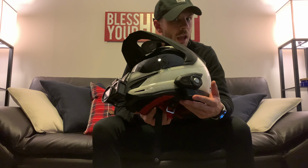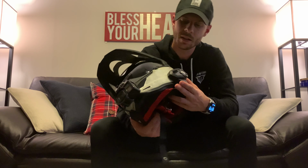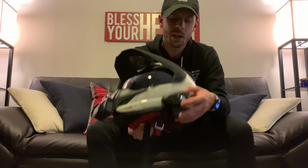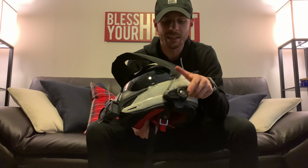My setup is a little bit different. I'm running a Sena 30K. This thing is honestly so amazing. This one is both Bluetooth as well as mesh, which mesh is just so much easier. You really pop up this thing if you honestly need to, and you press this button one time and you're set. You're automatically connected with everybody.